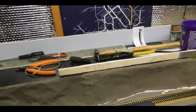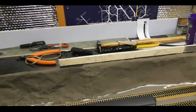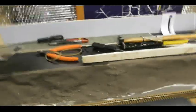Obviously I'll need street furniture, lamp posts, etc. as well. So the town scene's got a good way to go, but at least we now know what the road layout will be like.